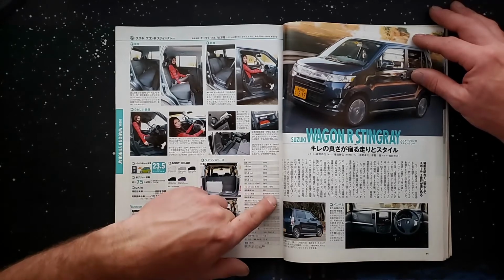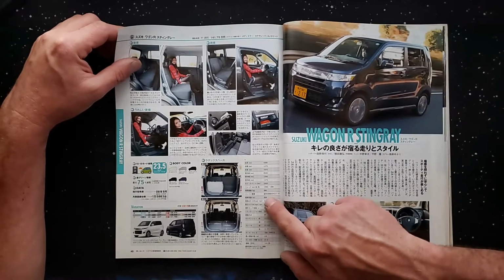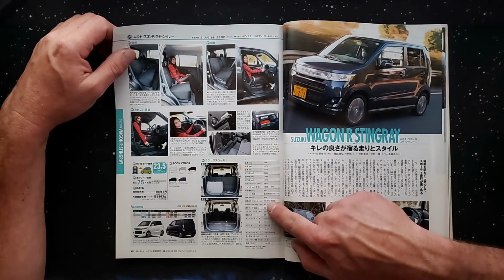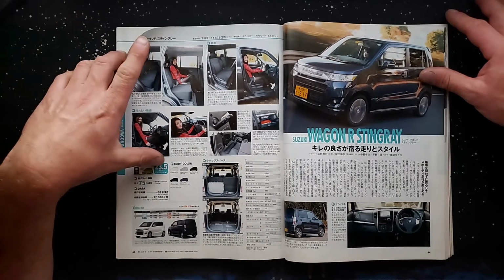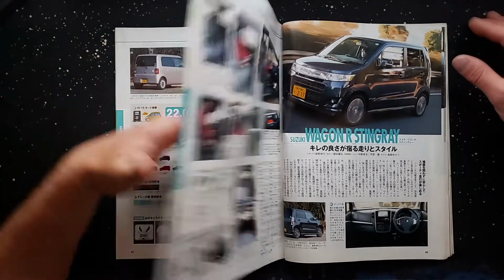This is a twin cam turbo. Probably got a bit of shtick. Probably goes pretty well. 658 cc's. How many horsepower has it got? 64 PS. 47 kilowatts. 23.5. Still kicking Honda's ass. Why would you buy the Honda? I'm not really sure. Over we go.